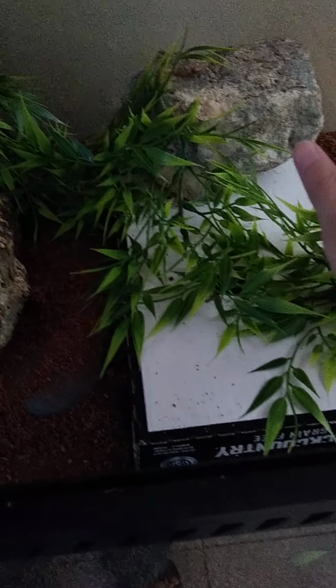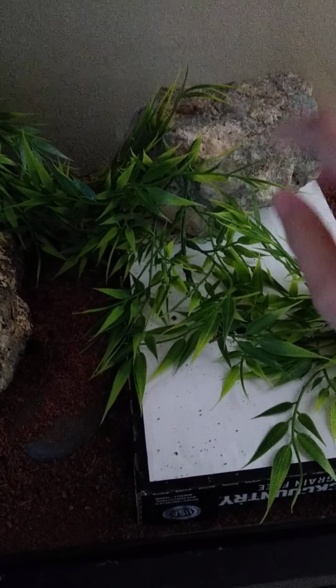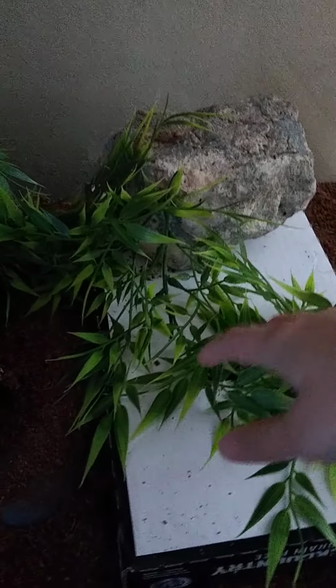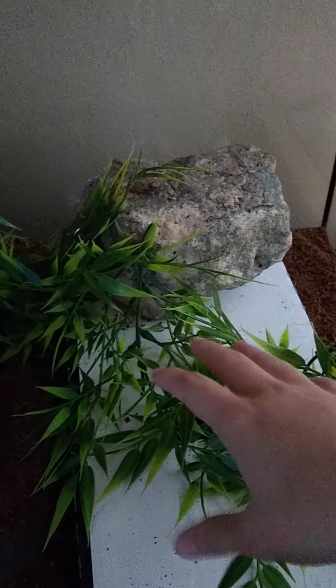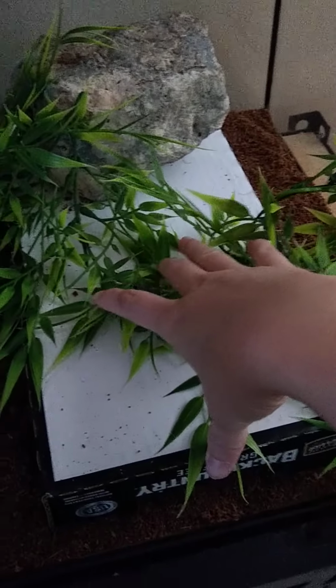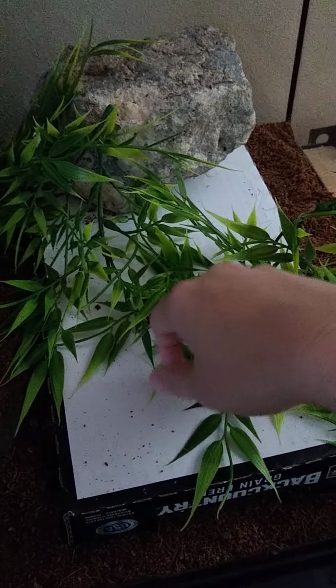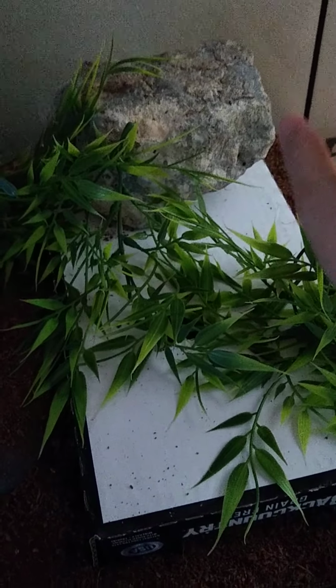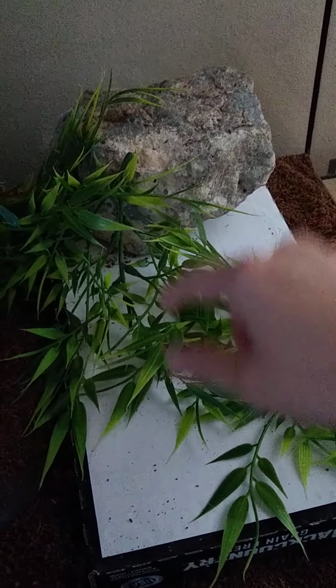You don't have to spend a lot of money on decorating your tanks. Snakes don't care. It's all about what appeals to people. And as long as it works, they'll use it. So something nice to hide in, something cheap. You can get these cardboard boxes from pretty much anywhere. If you order cat food or dog food online, they come with boxes and you just use them.